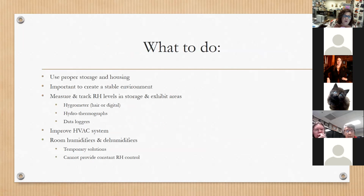So what to do? Well, use proper storage and housing by having those three layers of protection, the envelope, the box, and then a good shelving system, which will help create that stabilized environment. Keep track and measure your relative humidity levels, either using a hydrothermograph or a little digital temperature and relative humidity gadget, which you can pick up pretty much anywhere. They don't record, but you can create a log if you can't afford a little data logger.